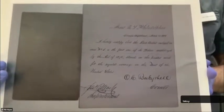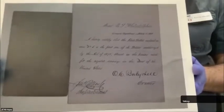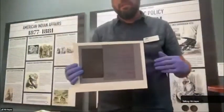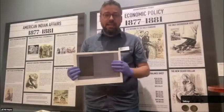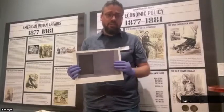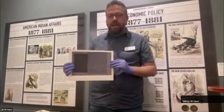I hereby certify that the silver dollar enclosed in case number 1 is the first one of the dollar authorized by the Act of 1878, struck in the presses used for the regular coinage in the Mint of the United States. Signed O.C. Bosby-Shell, coiner, and J.A. Pollock, superintendent. So this sealed the deal and confirmed both through the die analysis that they did, the materialistic analysis, and through written verification that our silver dollar is in fact the original Morgan silver dollar.